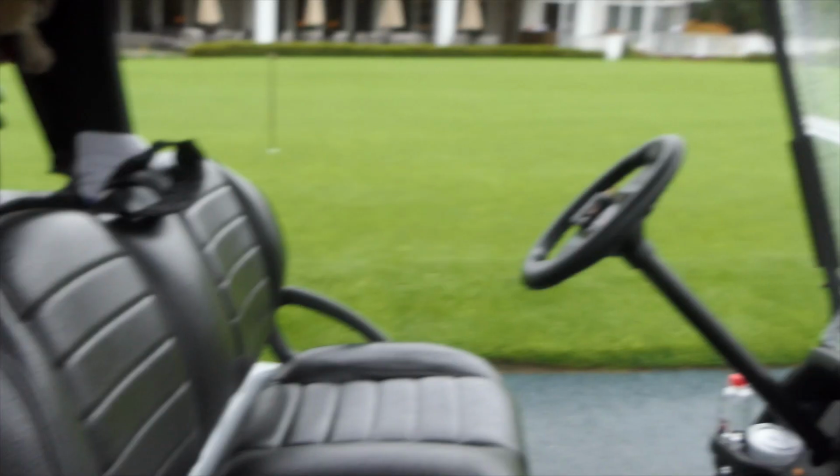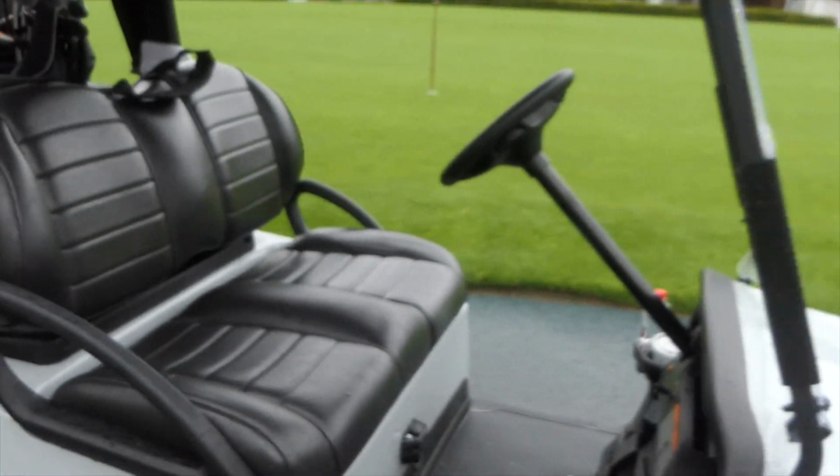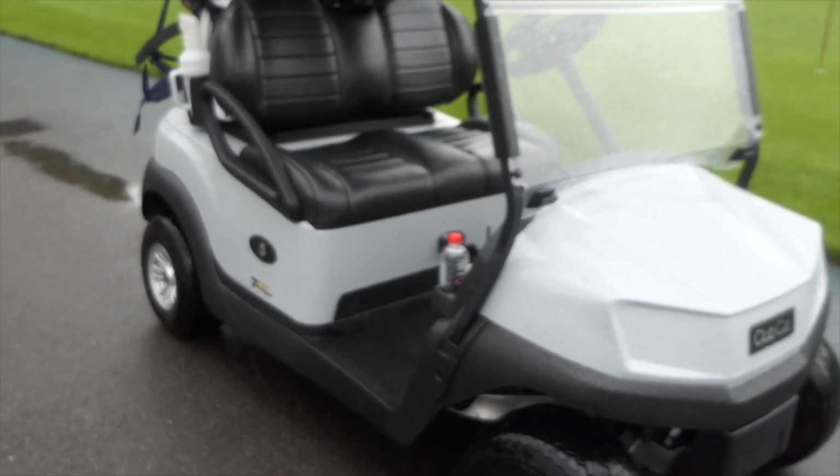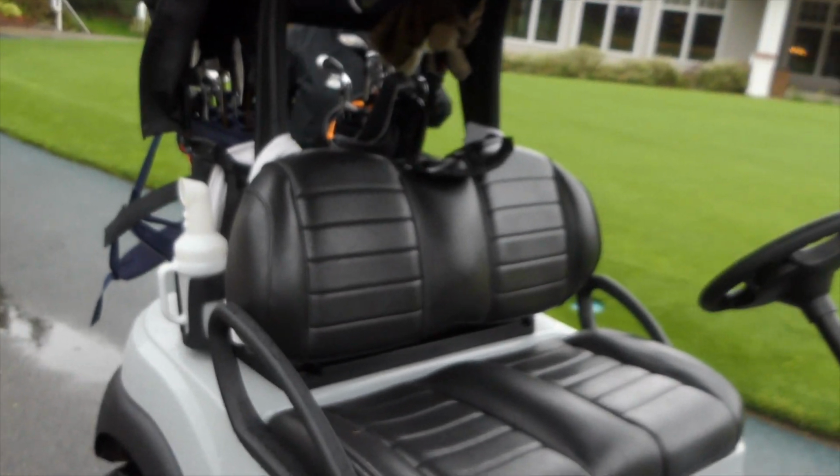We got a cart, so I can try to keep my equipment a little dry. But yeah, check out these carts. Really nice carts. They look pretty new, actually. Seats are super comfortable.